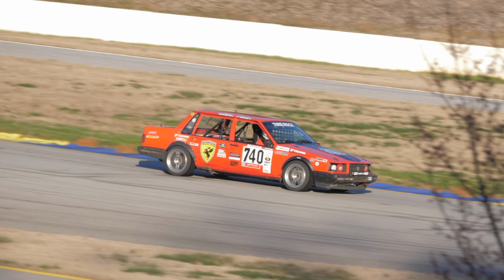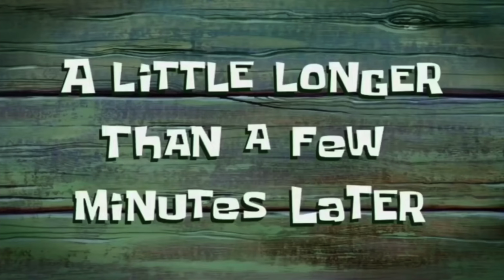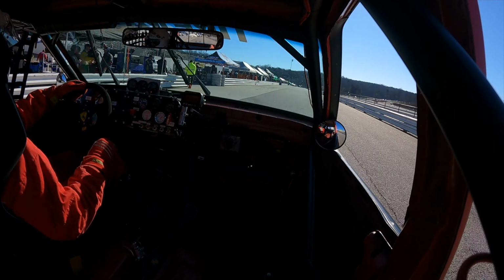Sam said the car is amazing. These new Yokohamas are so sticky. So little trouble, but we're back at it. I think everything's going to be all right. A little longer than a few minutes later.